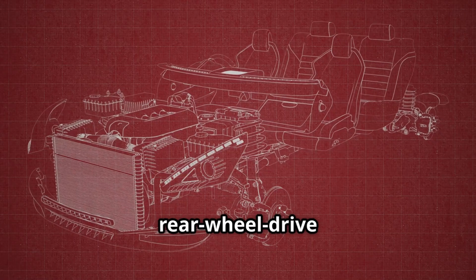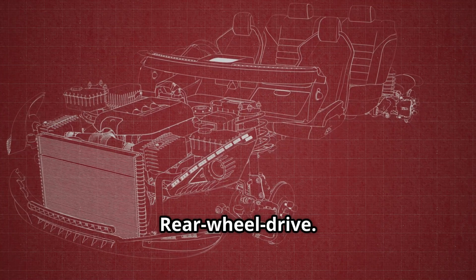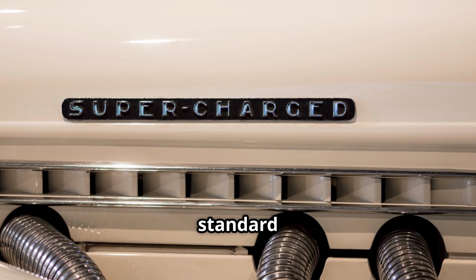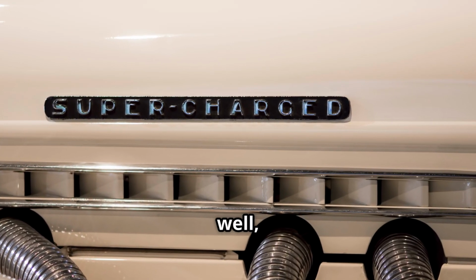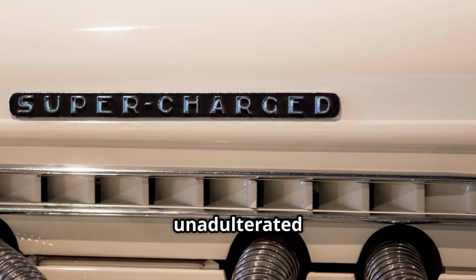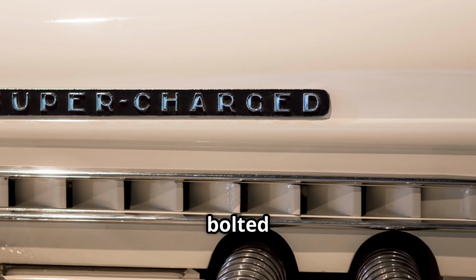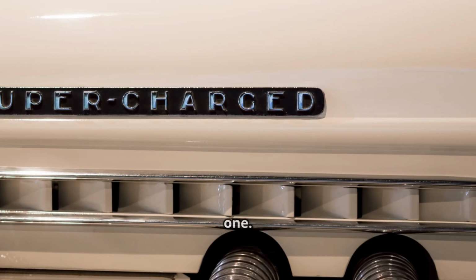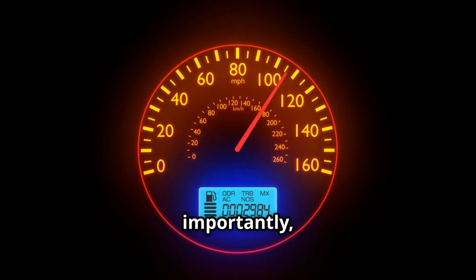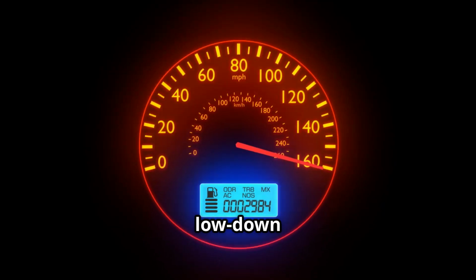It was a mid-engined rear-wheel drive minivan. Let me say that again. Mid-engined rear-wheel drive. That is the same basic layout as a Ferrari. Initially, the standard 4-cylinder engine was a bit, well, breathless. Toyota's solution to this was pure, unadulterated genius. Instead of designing a whole new engine, they simply bolted a supercharger onto the existing one. The supercharger boosted power significantly, but more importantly, it provided instant response and a huge lump of low-down torque.